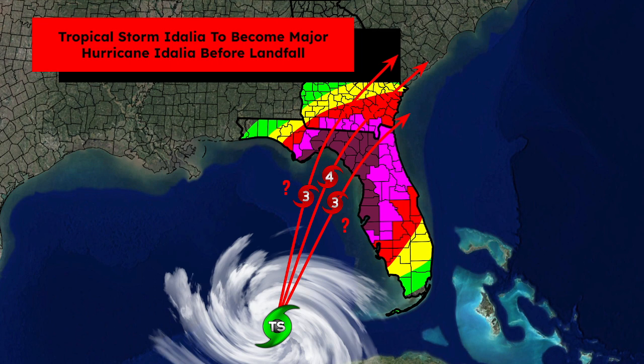Keep in mind, just because you're not in the cone but you're still close to the cone, or you're a little more south, does not mean that you're not going to get anything. We still have outer bands, we still have flooding, we still have storm surge, and this is going to extend all the way through South Carolina, North Carolina, back out into the Atlantic, and then hitting parts of Bermuda with some storm surge. Not storm surge, sorry, high surf. So we do have this still becoming a big threat for the southeast as this goes on, and even some flash flooding.